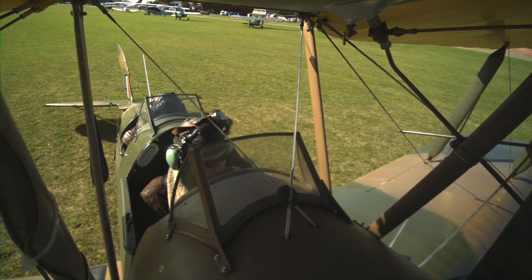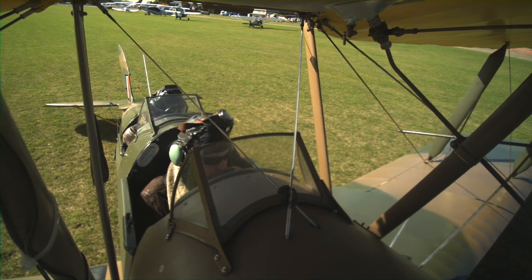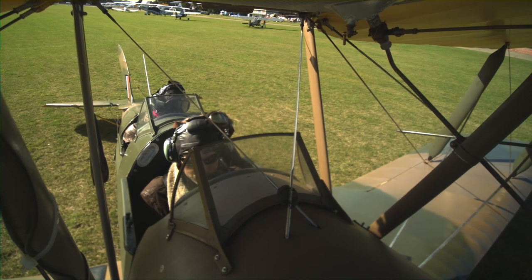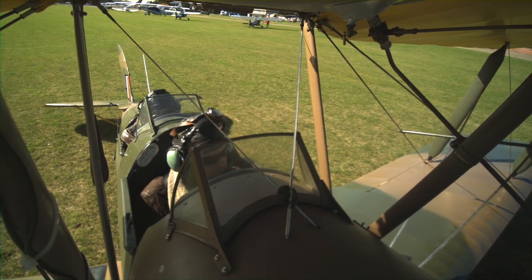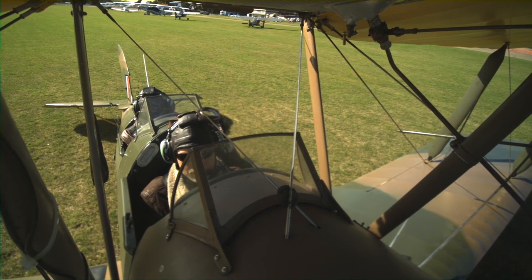So there's not a lot to check on the Tiger Moth. I put the trimmer forward. We've got the throttle friction loosened. We've already checked the mags, I've done all of that. We've got the radios, we've got the altimeter on 1019, and then we've got the communications. We've got a nice oil pressure at 30, and that's it. We are good to go.